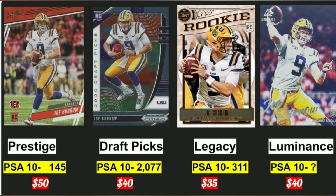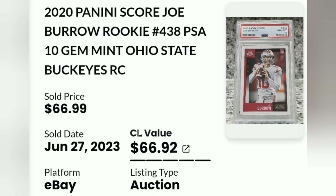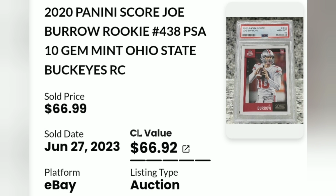Here's a look at Joe Shiesty's rookie cards with his college uniform on. You can see his Draft Picks has over 2,000 and Prestige has under 200. And now that you have that information, it's obvious. I mean, which one would you buy if you had to buy one of the two? Joe Burrow has 2 rookies in Score with him in his college uniform. One with his Ohio State uni and one in his LSU uni. He transferred, and go figure, his Ohio State is currently selling for a bit more.